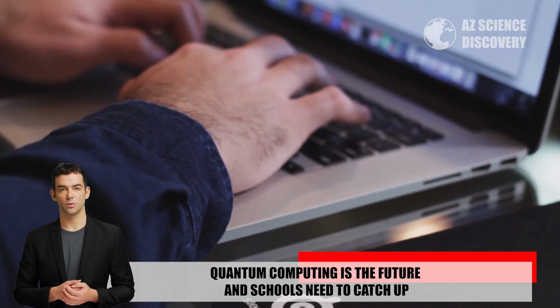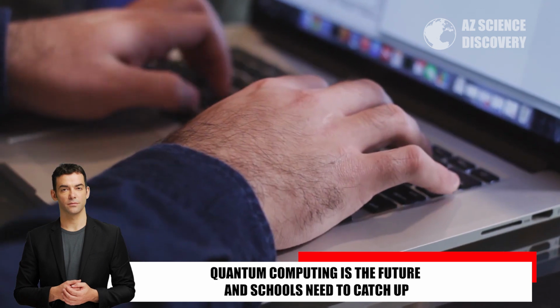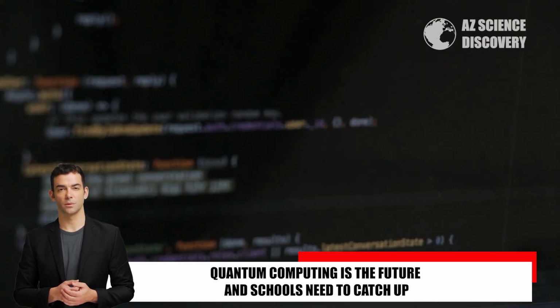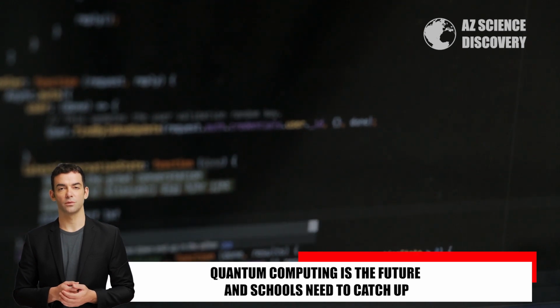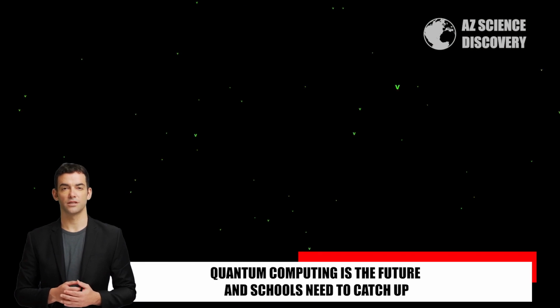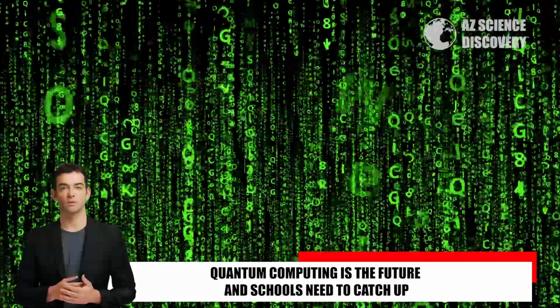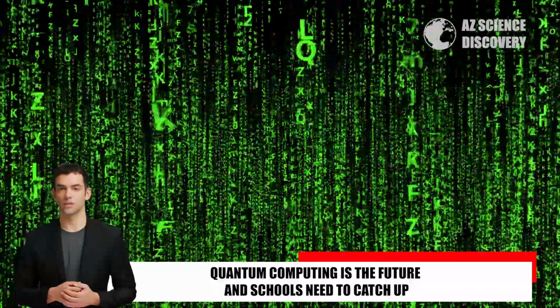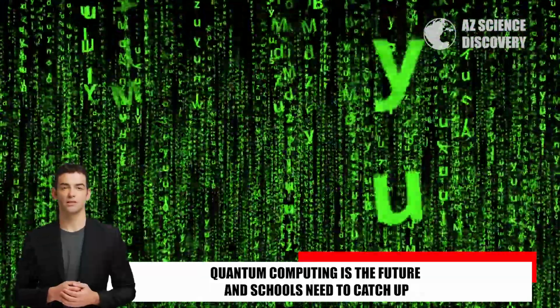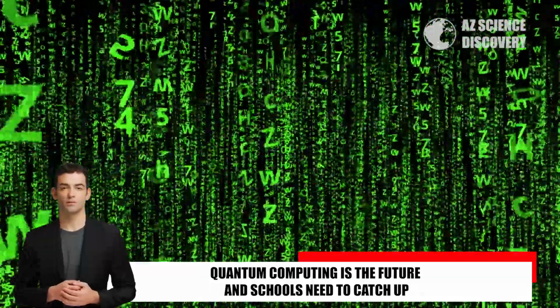Quantum computing is the future, and schools need to catch up. The harnessed power of the subatomic world could soon upend the modern computing industry. Quantum computers are all over the news, and fundamental work on the theory that gave rise to them even won last year's Nobel Prize. But the one place you might not hear about them is inside a physics classroom. And if we have any hope of creating a technology-literate population and developing a workforce for this emerging field, that needs to change. What's a quantum computer?